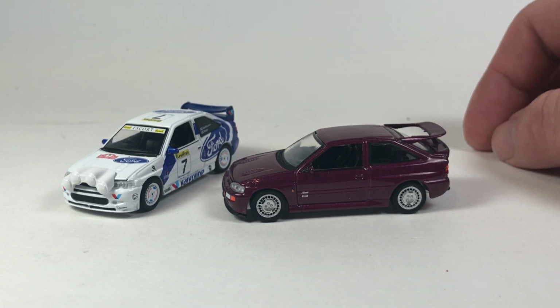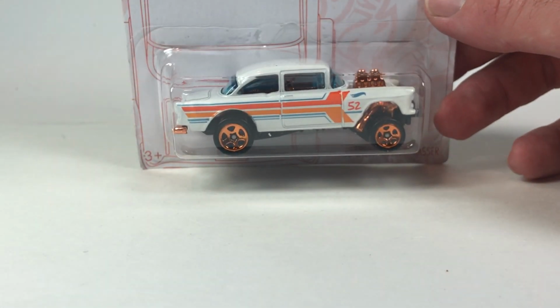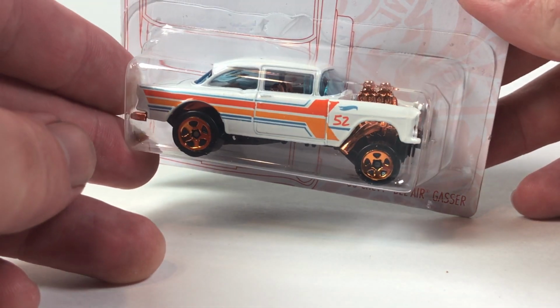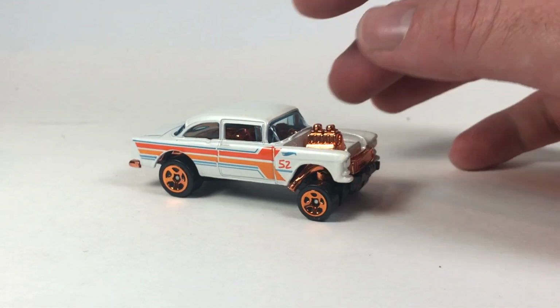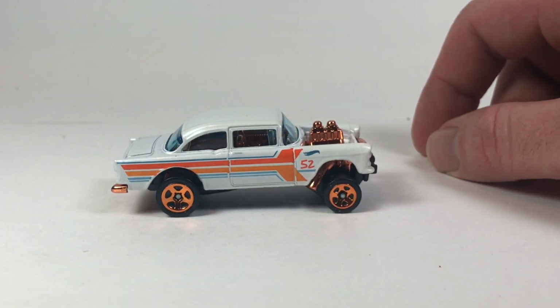All right. Next, real quick before we wrap up, I think what I'm going to do is just open up these pearl and golds. I know I'm way late to the game on these, but we will check them out really quick. And let's start by just opening up this one right here. And so this is your Chevy 55 Bel Air Gasser in pearl and gold. Definitely the most desirable model in the set, the one that most people would be after. And it's pretty sweet. So there's that one.